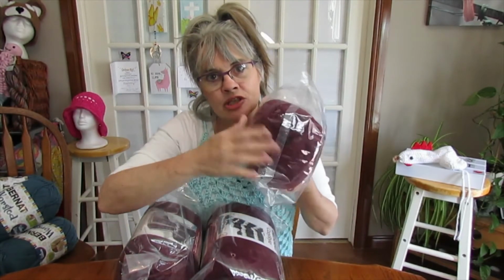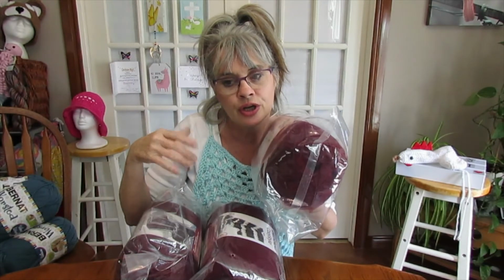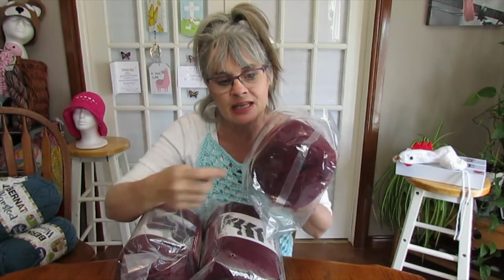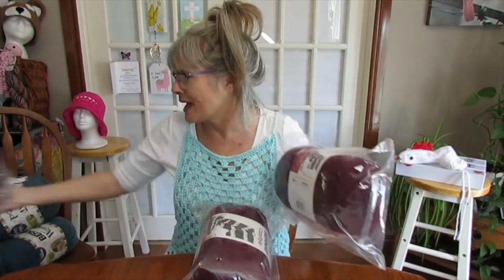These were $6, but then you got one free, and then with my total, I ended up only paying $6.97 a ball each. Or something like that. You guys do the math.